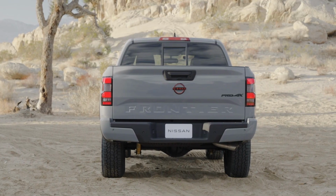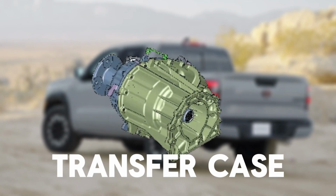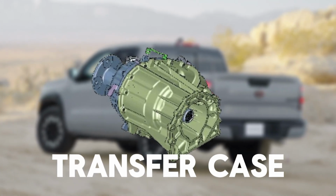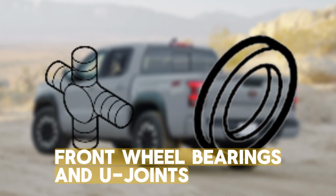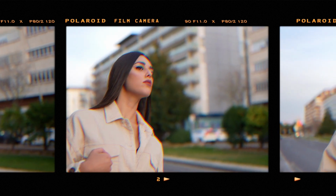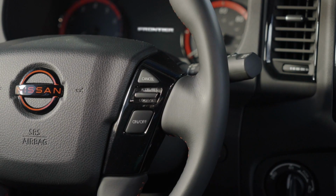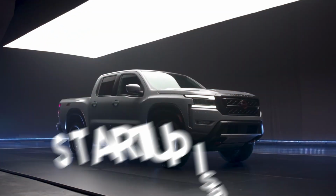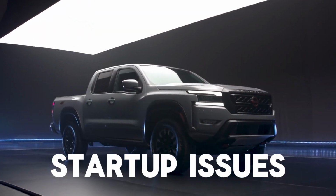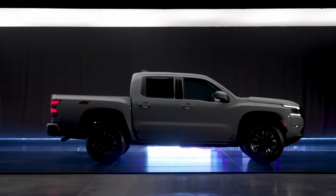Reliability concerns with the previous Frontier model spread beyond just the engine. The transfer case was notorious for leaking oil from the seals, and the front wheel bearings and U-joints would wear out seemingly overnight. Some owners have complained of unknowingly running out of fuel and being stranded on the side of the road, all because of a malfunctioning fuel level sensor that led to incorrect fuel level readings.